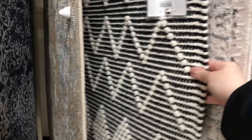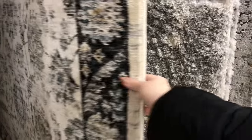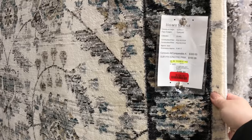So anyways, I'm just gonna go through some of these. Oh, that's another boho type. Minimalist, boho, I don't know what you want to call it, but yeah, then there's some neutrals. I really like this, but it's a bit shaggy to vacuum, I think. Some of them are on sale.